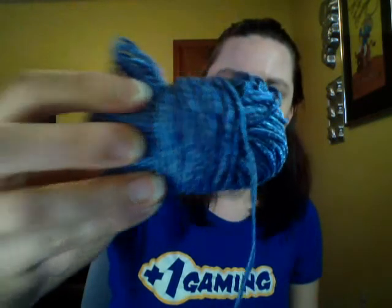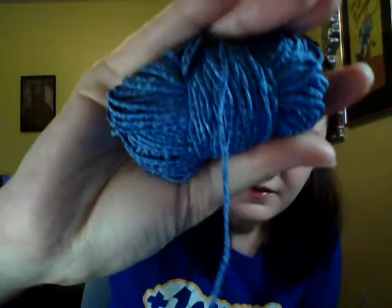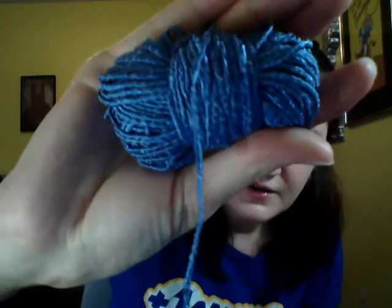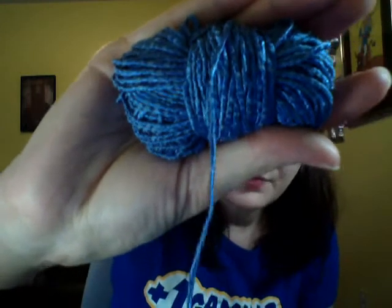What else we got? This is pretty. This is like this shiny blue. You can't see the shine, can you? It's not really showing the shine, but it's really shiny and blue. It's a lot paler blue than that too. That's showing up a lot brighter. That looks neat.